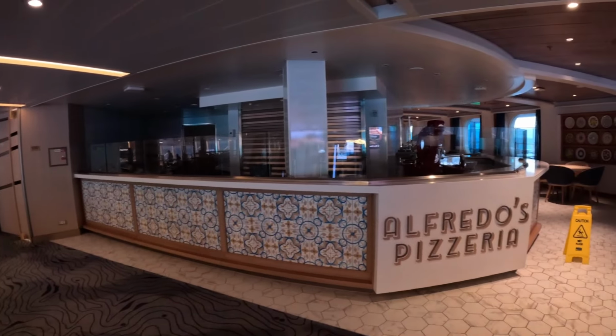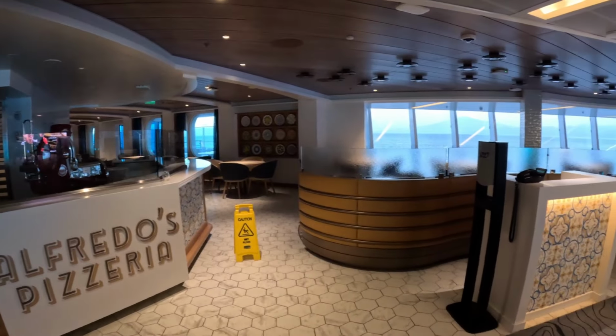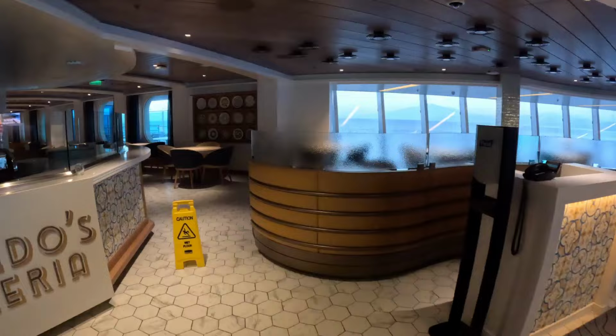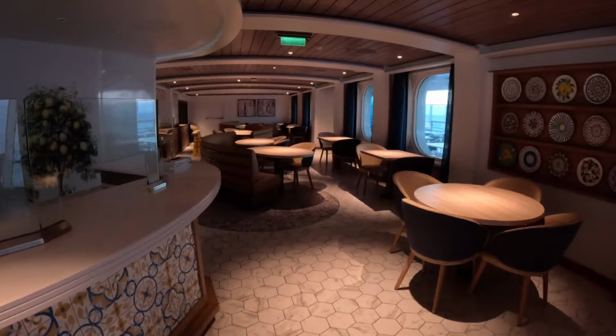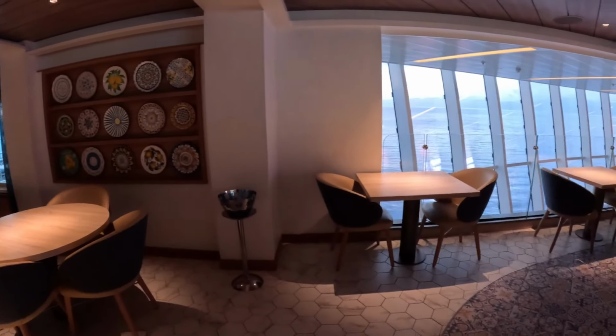Staying with the Italian theme, this is Alfredo's Pizzeria. And you'll find this located on Deck 9 around the piazza area. Again, it's a specialty restaurant and the cover charge for this will vary depending on what package you have, or you can opt into a 3-course meal which includes a starter, a main course and a dessert for $14.99.